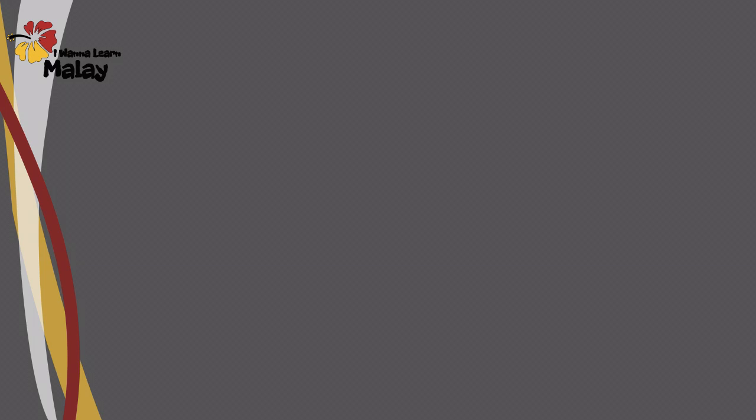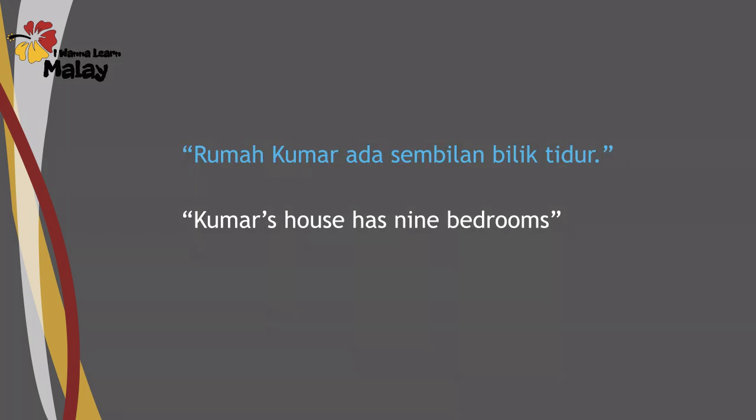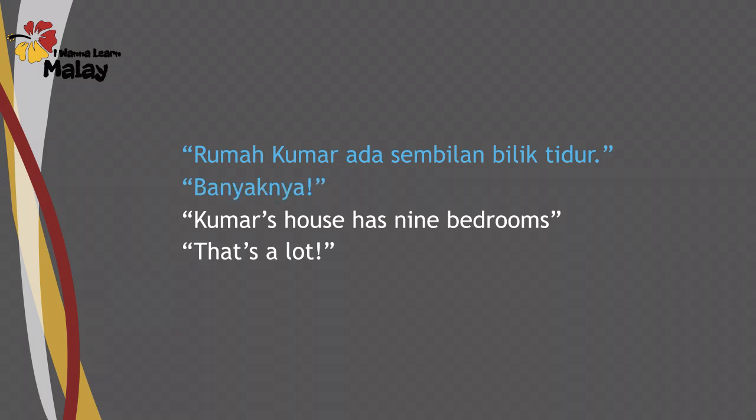So if you say, rumah Kumar ada 9 bilik tidur. So that means Kumar's house has 9 bedrooms. And if someone responds, banyaknya, banyaknya. So that expression indicates an admiration or disbelief that, wow, that's a lot, or that's so many. Okay, and again, this is for adjectives, and you can expand this further with other adjectives.